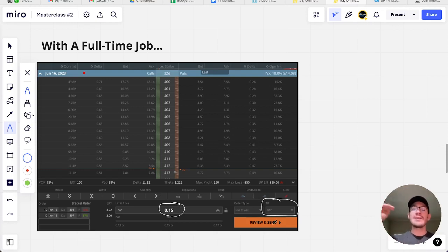Now your order is sitting in the market for whenever the market opens next, and whenever it gets to your price, it will automatically fill for you, whether you are in a meeting, whether you are with your kids, spending time with them, no matter where you are. All you need to do is take 5 minutes max at the end of your day, or maybe when you start the day before you go to work. So you put on this trade and it will fill for you automatically. So this is how you can do it with a full-time job.